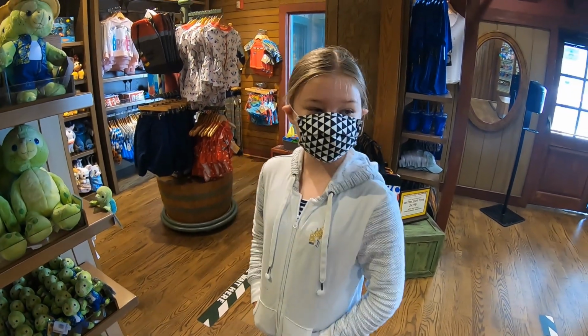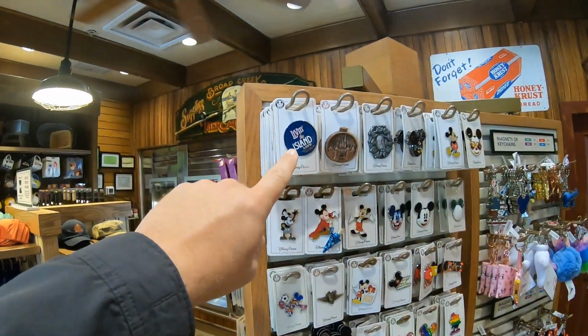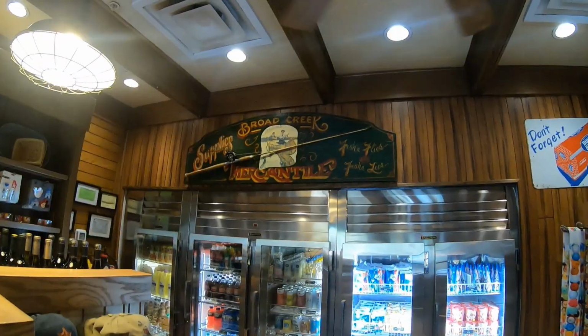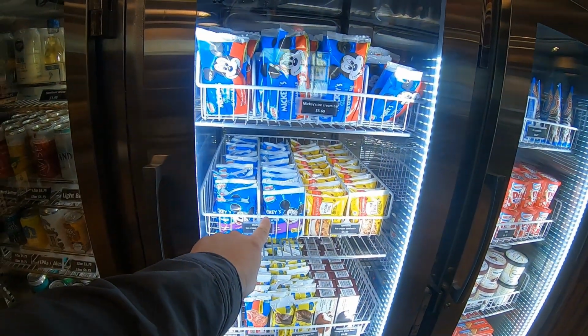Yes. Which is so cool. Cool, let's see what else we can see in here. Ray's checking out the pins. And they have their own special pin. I'm not going to touch it because we're not supposed to touch anything unless we're buying it, but there's the Living the Island Life. So that's the pin specific to this resort. Themed as fishing. One of the cool things is they have the Mickey bars. I had one already.